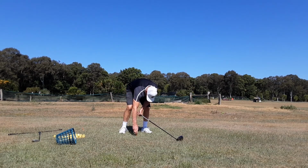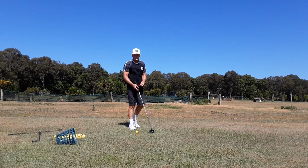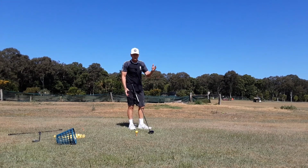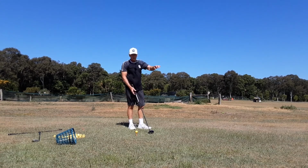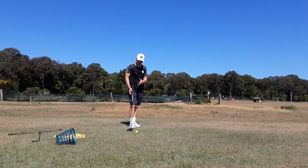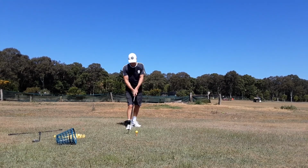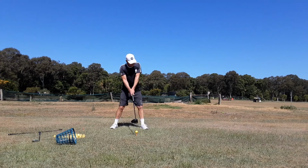But what I would do if I was going to play this particular club, and I would play it because of its accuracy, I would just use a high spin ball to give me a bit more trajectory. I wouldn't want a low spin ball with a low spin head and a super tip stiff shaft. All right.